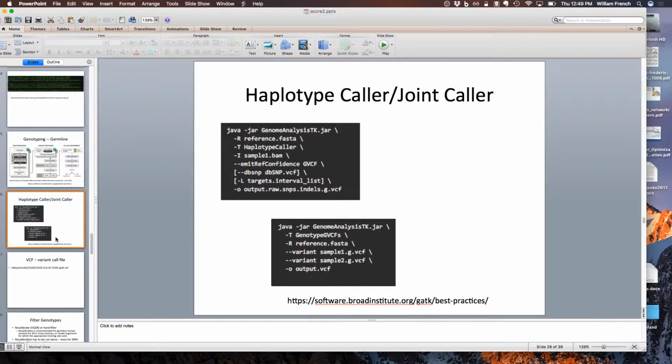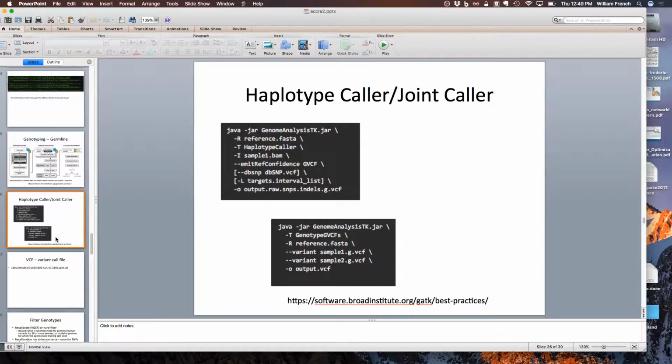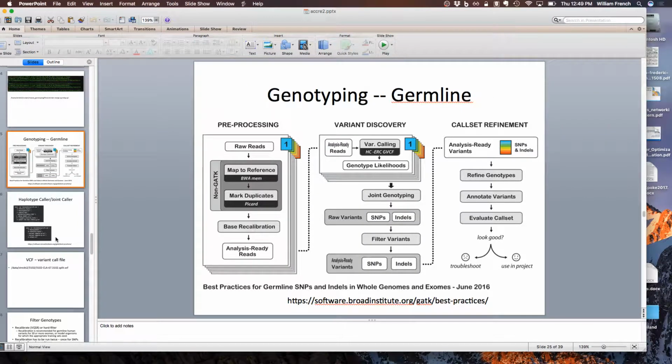Okay, so once we have gone through getting our reads ready, adding read groups, marking duplicates, and base recalibration, we have our analysis-ready reads. We're going to go to HaplotypeCaller or joint calling. I actually do all of these steps in a single script. They generate intermediate BAM files, so as I generate those files, when I get to the end, I delete them. We don't need to keep them, and BAM files are big, for exome a couple gigs.